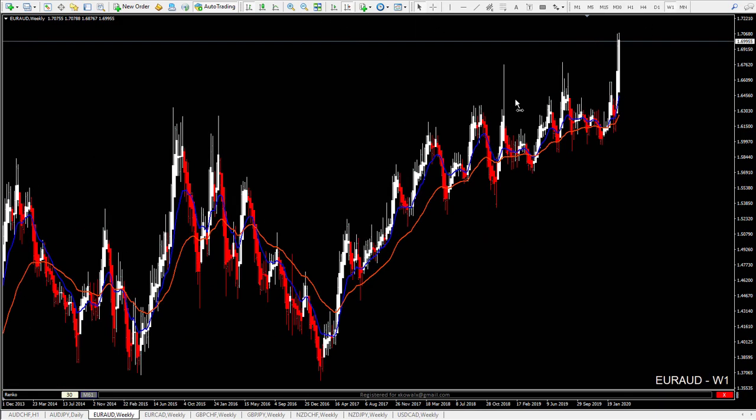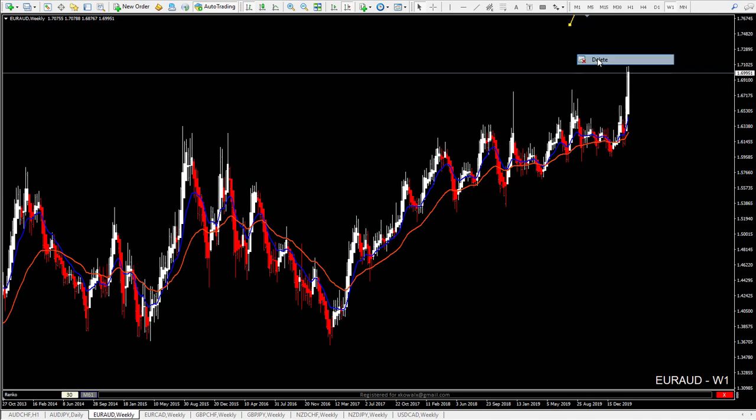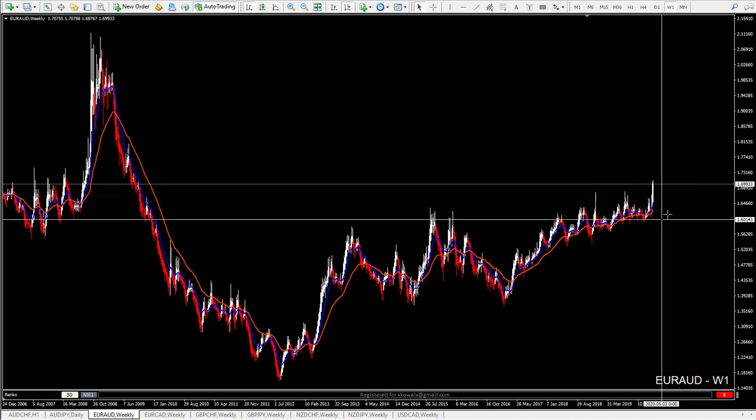So we go to the weekly chart, but this is also something that happens on the market. We need to get used to that. Definitely we don't want to chase the trades. We would like to trade with our trading plans. And if we don't have entries, we don't trade. We are not trying to chase this.